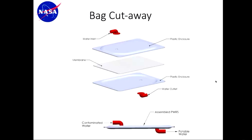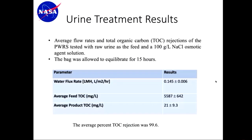There's two plastic flexible enclosures that are heat sealed with a membrane that separates them into two halves of one side, and then some ports that are attached so that you can add contaminated water and actually remove the drink out of the other side of it. This is just some example of treating with urine.